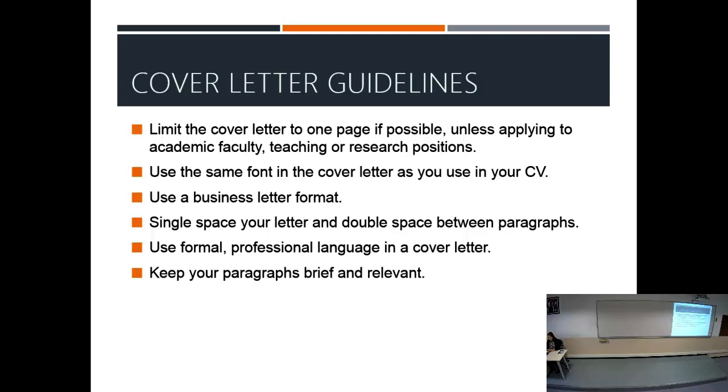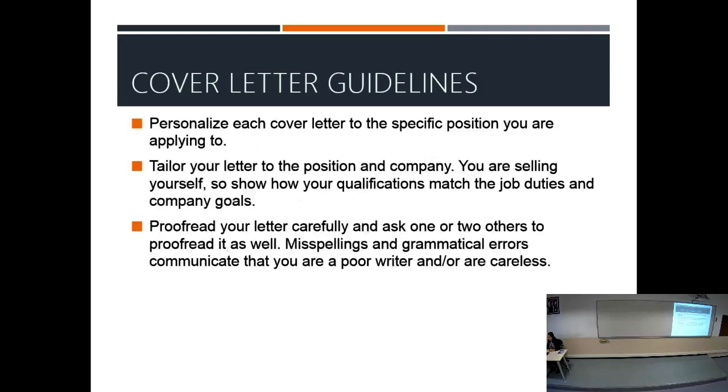Single space your letter and double space between paragraphs. Use formal, professional language in a cover letter, and keep your paragraphs brief and relevant. Also, personalize each cover letter to the specific person you are applying to. Tailor your letter to the position and company you are applying to, don't forget it. So show how your qualifications match the job duties and company goals.